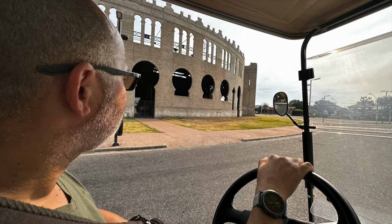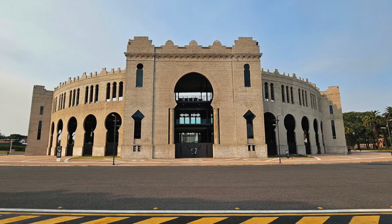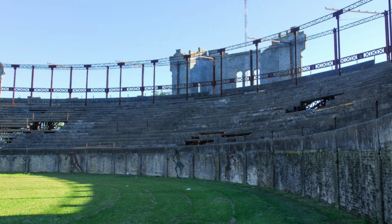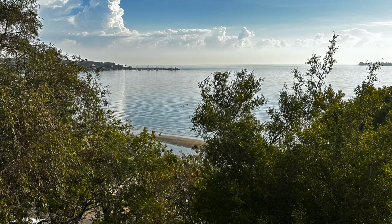Well, this is random. It's a restored bullring, but there's no bullfighting going on because here in Uruguay, it's illegal. You can take a tour of the grounds, but we're going to skip this one and head into the historic colonial quarter of town, people watching along the way.